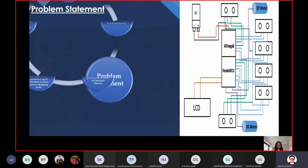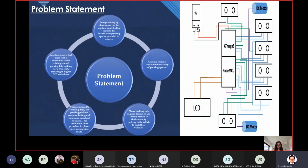Problem statement. Cars have become an essential component of journey mobility in this era. As the population grows, so does the number of vehicles, resulting in several new issues. One major issue would be a lack of parking spaces. Next, many parking lots require drivers to use the initiative to find an empty parking lot. When compared to working days, the parking problem worsens during peak hours and on school holidays.